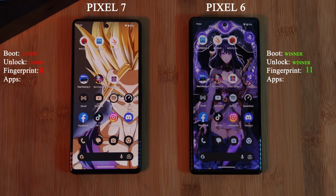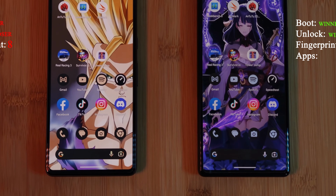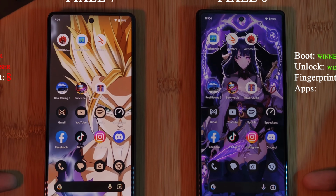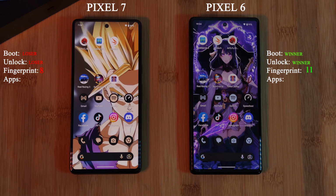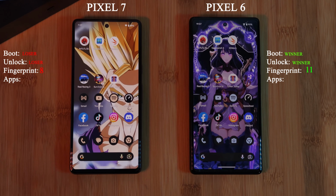Alright, so now that we have that out of the way, let's move on to our main event. Let's fly through these apps, starting with Google's native and then follow it up with some of our most used third-party apps. And for you super techie enthusiasts out there, we'll be finishing off the video with a couple different benchmarks. Alright, enough of my ramblings, let's get this test started. Fight. So let's start things off with the native apps.